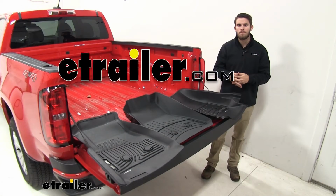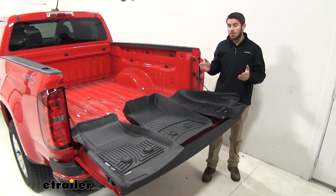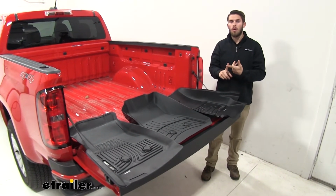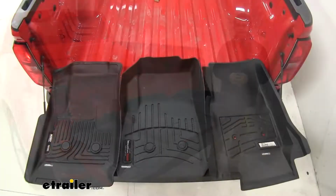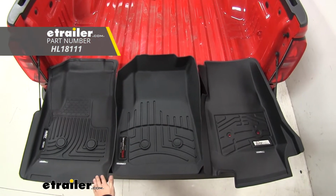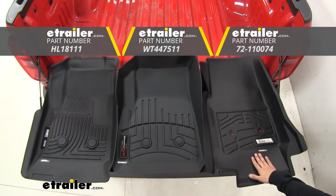Today in our 2015 GMC Canyon, we're going to be taking a look at the best custom fit floor mats. When shopping for a floor mat, the top concerns you might have are the fit on your floorboard, the coverage it has on your floorboard, and the durability of the mat. With that in mind, today we're going to be taking a look at the Husky Liners Weather Beater, the WeatherTech Floor Mat, and the Westin Sure fit.